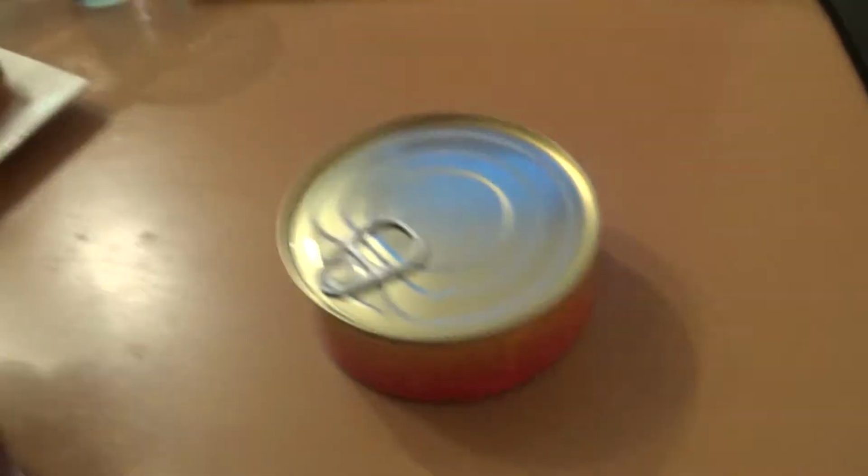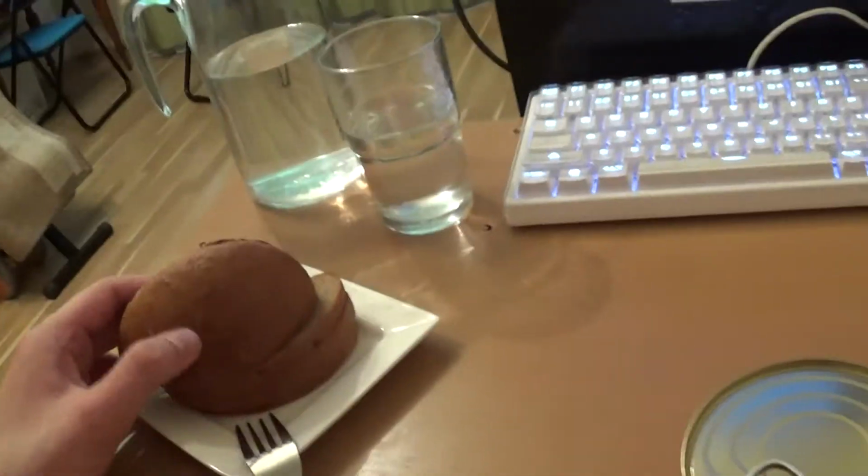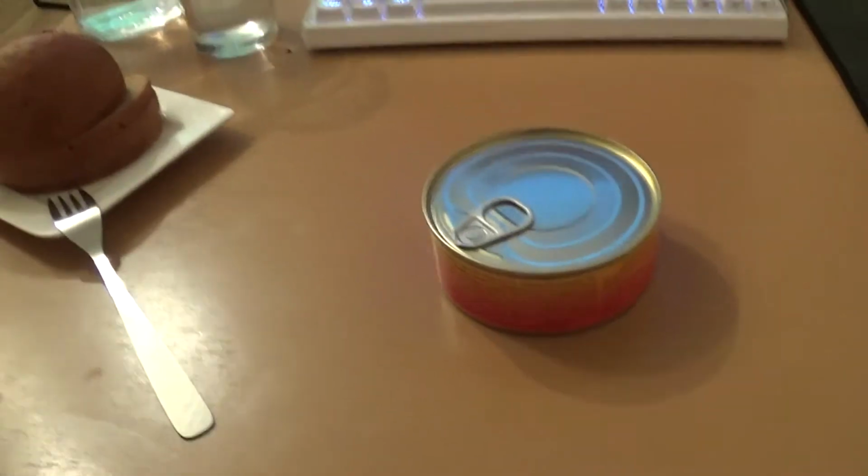And I'll be eating this with bread and water. So pretty much making myself a sandwich. Now it's time to open this.